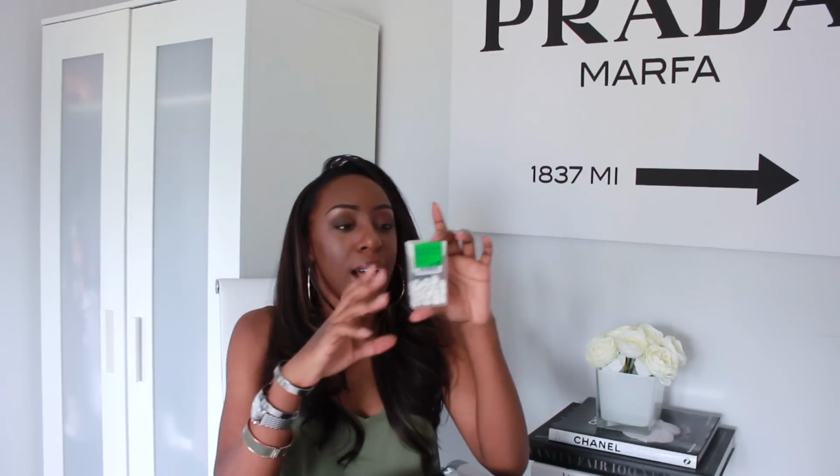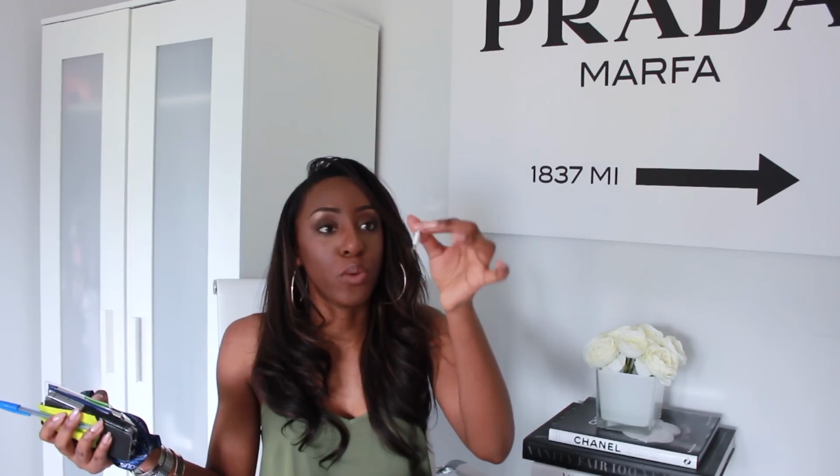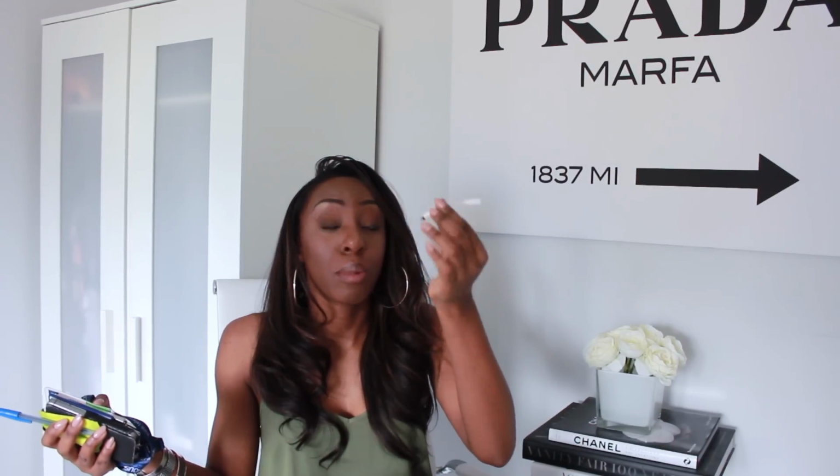Got some Tic Tacs, Freshmint in here, which is good. Okay, so we have one of those adapter thingies for if you have the new iPhone and you need to plug in headphones.